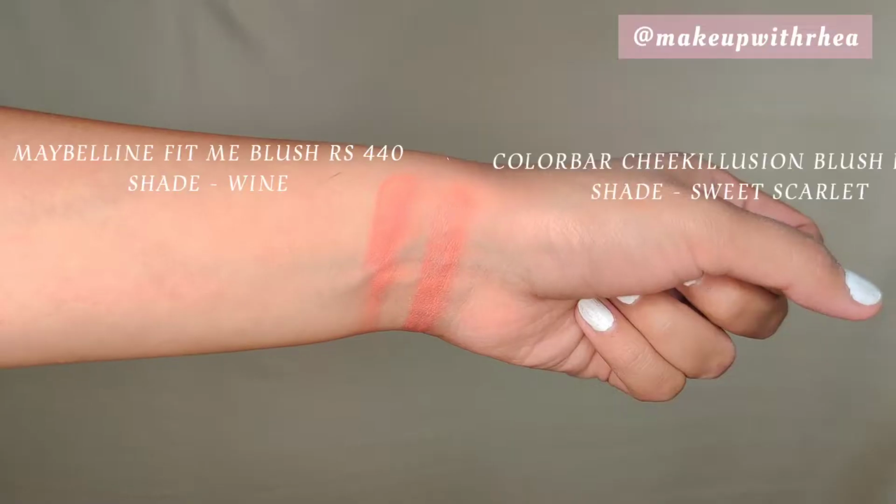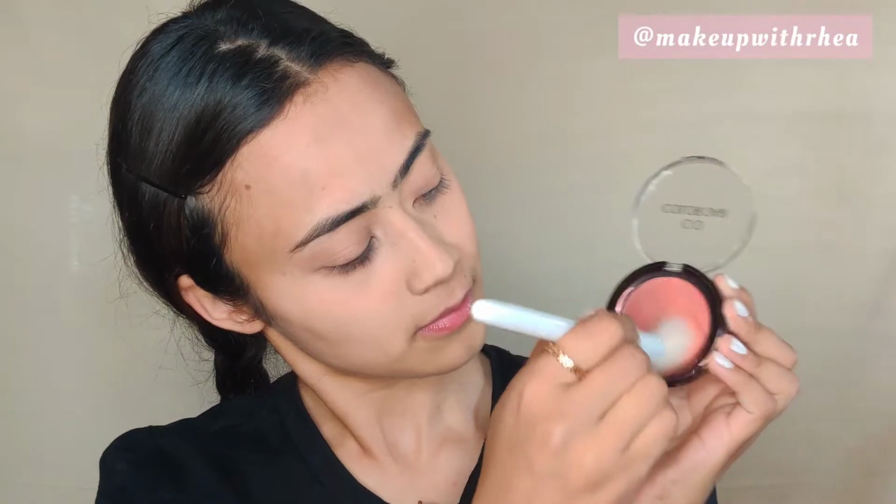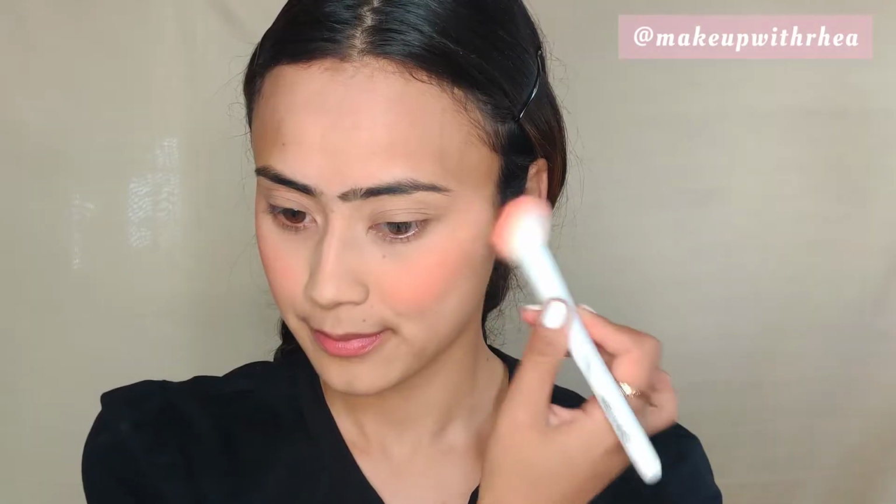This is the cult favorite, which means that a lot of people love this, and this particular shade is so pretty. Now the formula of this blush is really nice, and it is hella pigmented, okay? And the closest dupe that I could find in my collection was the Maybelline Fit Me blush in the shade Wine. Now I don't know how it looks on camera and in the swatches. The Colorbar one, being more pigmented, might look a little bit darker than this one, but on the cheeks it performs the same.